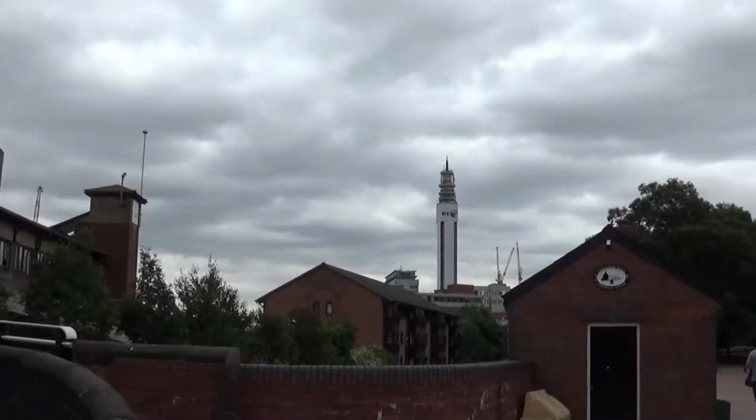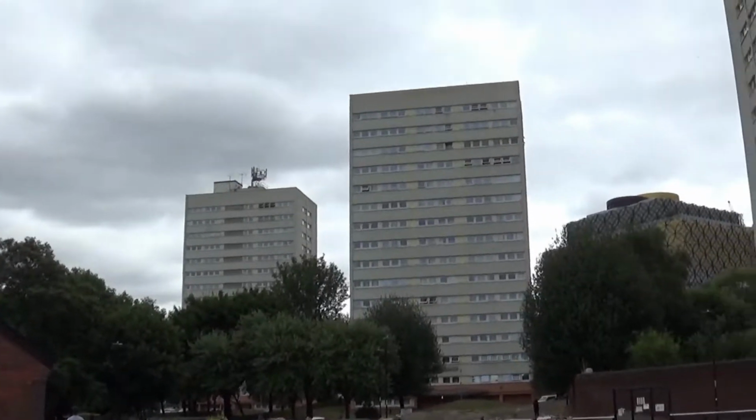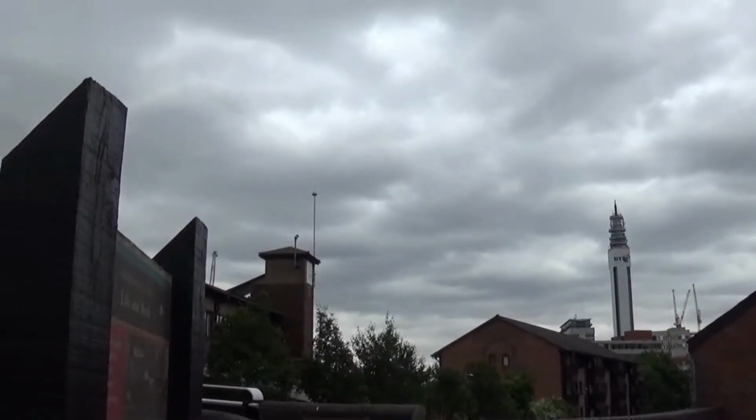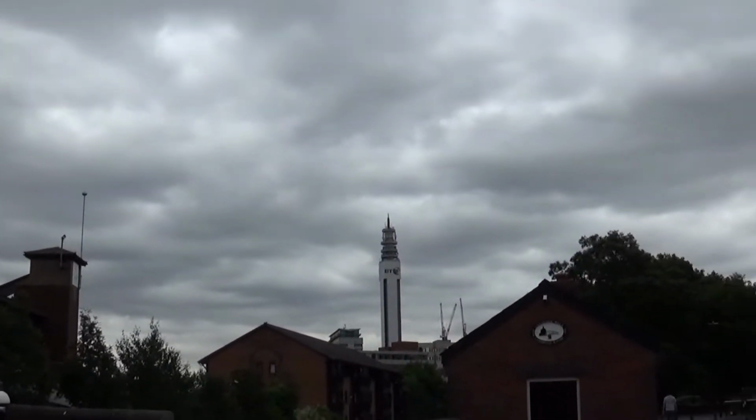Check out the definition in that sky, the dark clouds, amazing colour there. That's something I want to capture, and try and capture some of the drama of those clouds in this image.